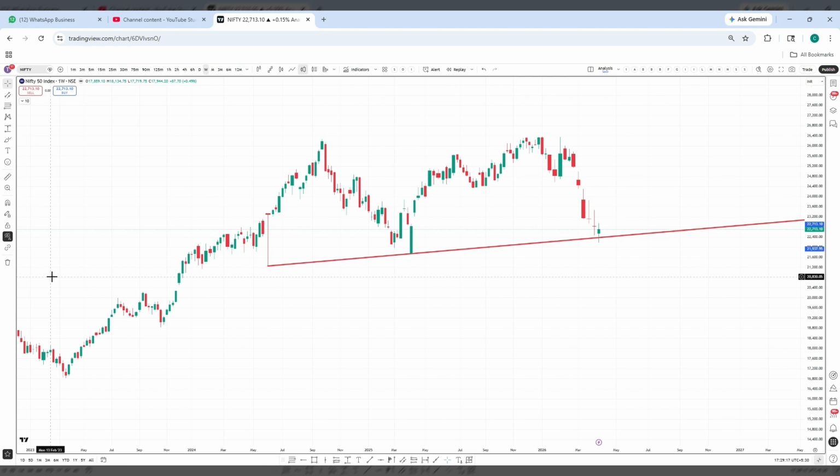So markets are holding at the demand zone. Let's see what Nifty and Bank Nifty can do in the next week and what will be our view for the whole month of April. So let's now dive into Nifty analysis.